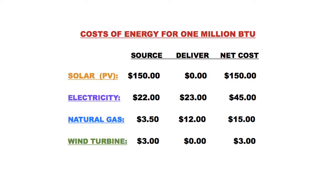We're still at $3 though. $3 per million BTU. That's a rather astounding breakthrough in the cost of energy. And because of that, you can actually finance one of these at half the cost of what you can save. Therefore, you can make money immediately with no investment.